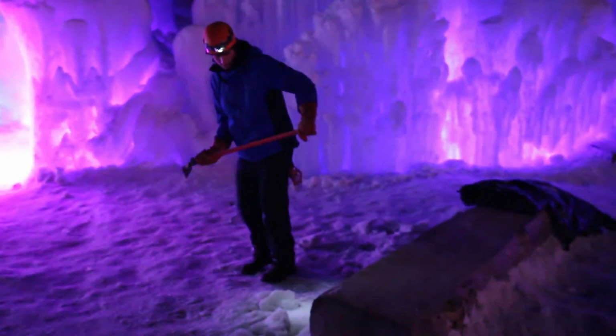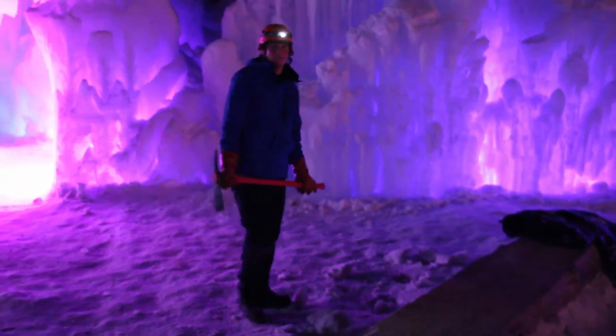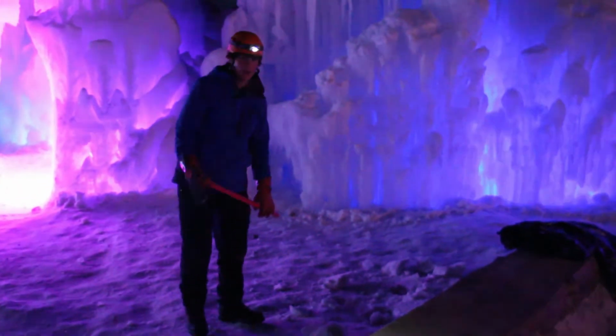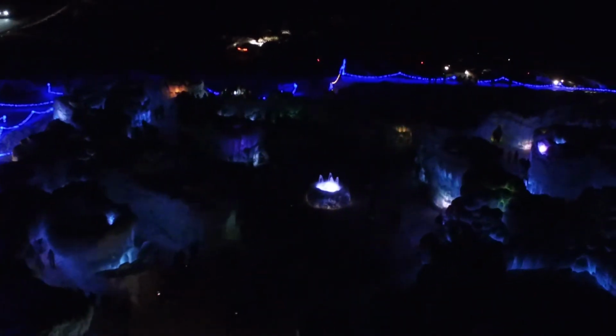Now obviously once the castle is up and running, people come through and you see the kids' reactions when they go down the slide, and you get all the different questions like, man, is this real? Did you guys really build this? And it's rewarding to come to a job where I get to be a kid, build a fort out of ice, basically.